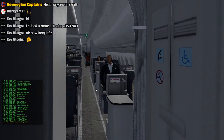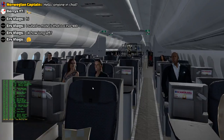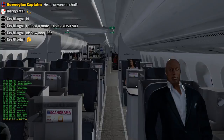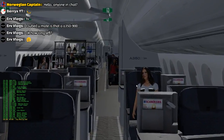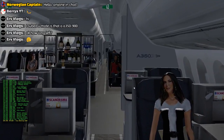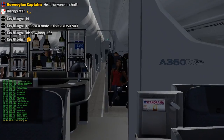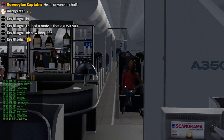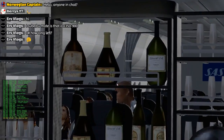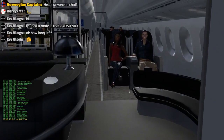So you can see here, first class on the A350, which will arrive for Scandinavian Airlines in the year of 2020, and they have ordered 8. And further in the back, we have probably something that looks like premium economy. And I can't move fast, so this is gonna take a long time, but you can clearly see it's some nice wine from 1997, and some kind of lounge in the middle between premium economy and first class, or business or first class.